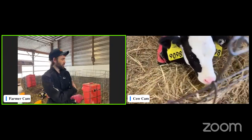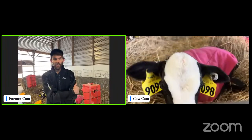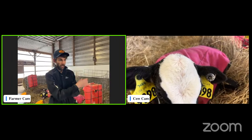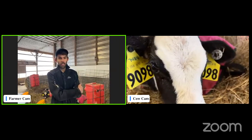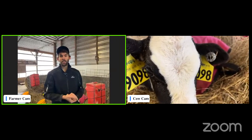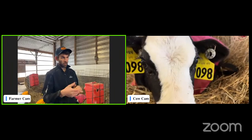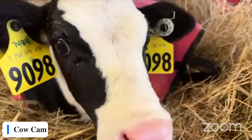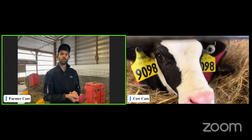Good question. So besides the big yellow number in each of the ears, they also have in their left ear a little white button. And that button will actually register with our milking equipment. So when she goes to get milked every day, this is when she's 2 years old and enters the milking facility, it registers her and will tell us exactly how much milk she made for that day.